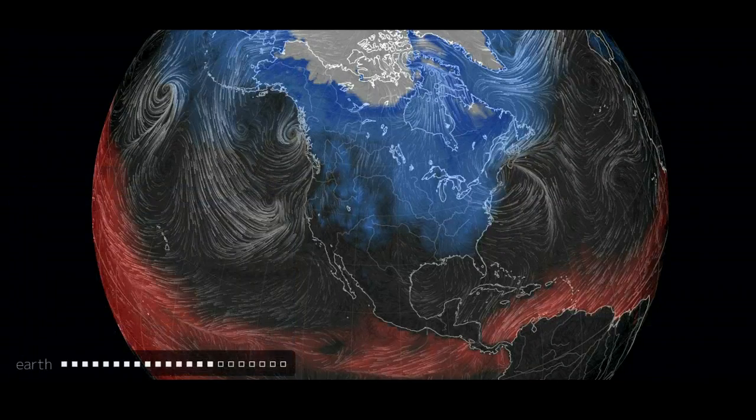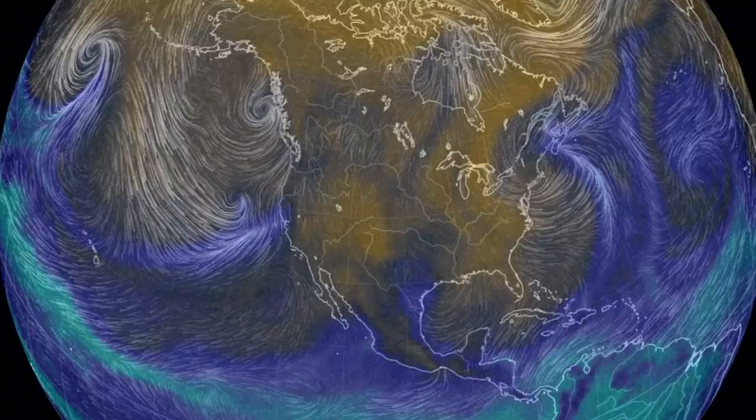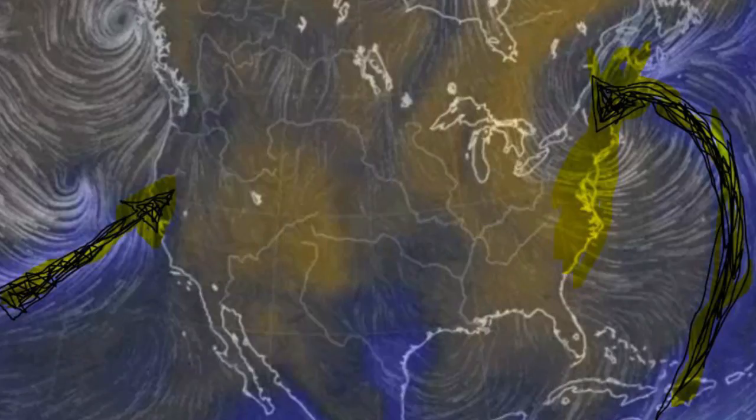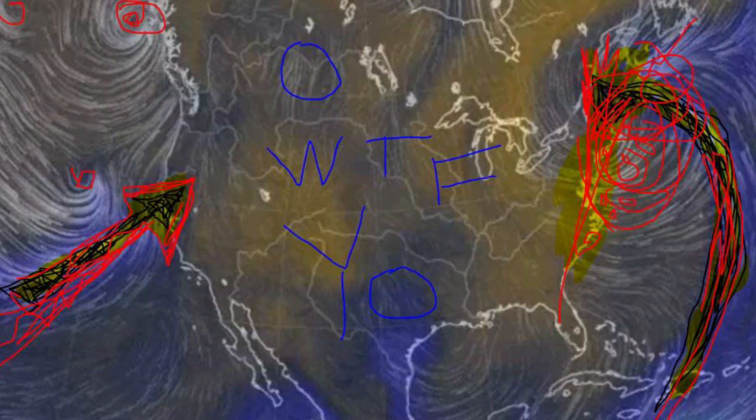So, West Coast, be careful. East Coast, be careful. Because you guys are getting a double moisture penetration on both coasts. Taking it, coming and going. That's crazy, though.